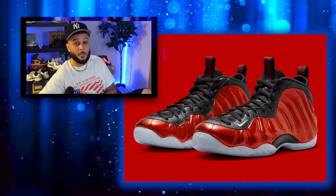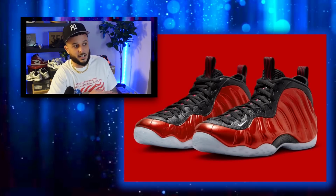And as a quick release reminder, tomorrow Nike's going to be dropping the Air Foamposite 1 metallic red. This sneaker originally released back in 2012. They hit us with a re-release in 2017, and now you have the third rendition of the Foamposite, which Nike was kind of banking on to have a resurgence this year. Although it hasn't really done that, I feel like the Foamposite still has its niche audience, more so with the OG sneaker collector crowd.